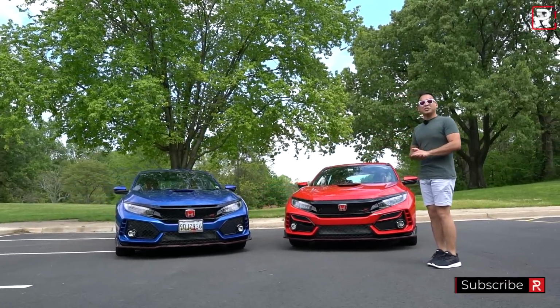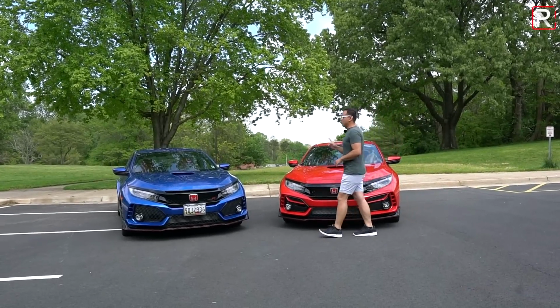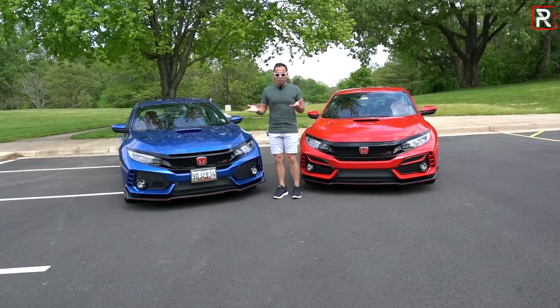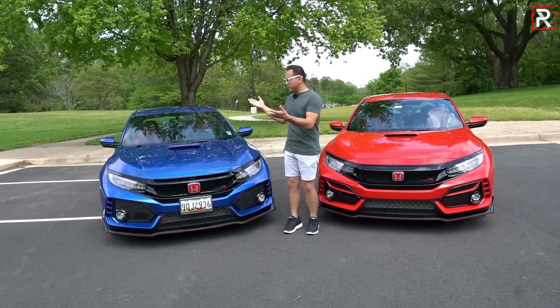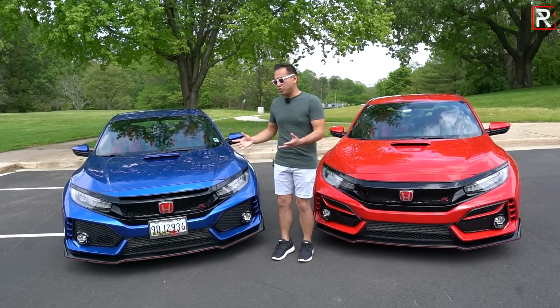But getting back to the 2020 Type R, let's take a look at some of the differences now that we have the two cars side by side. Now, if you're looking at them from this angle, it's pretty hard to see the differences between the two cars. Honda made very little changes to the 2020, frankly, because there wasn't really much that needed to be changed on the old 2017 to 2019 model.